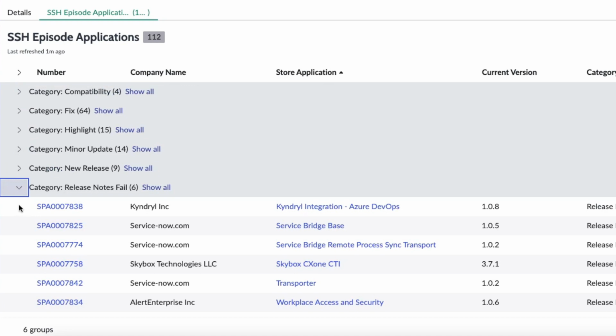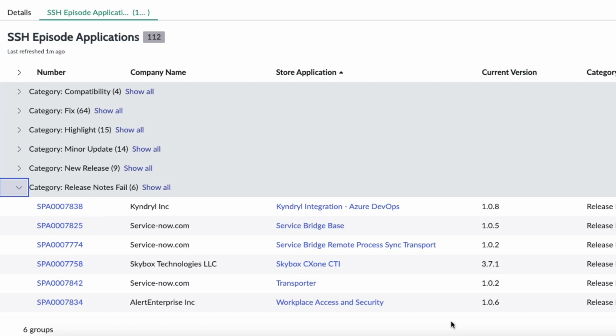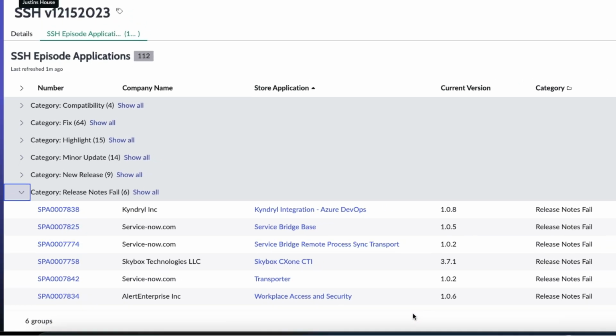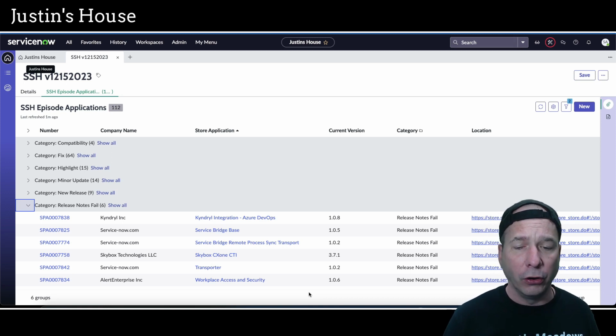And lastly, for the rundown is the release notes fails. We had Kyndryl Integration, Azure DevOps, Service Bridge Base, Service Bridge Remote Process Sync Transport, Skybox CX1 CTI, Transporter, and workplace access and security. If you haven't seen the show before, a release notes fail is that I can't tell you what's new or changed in the release or this new version.